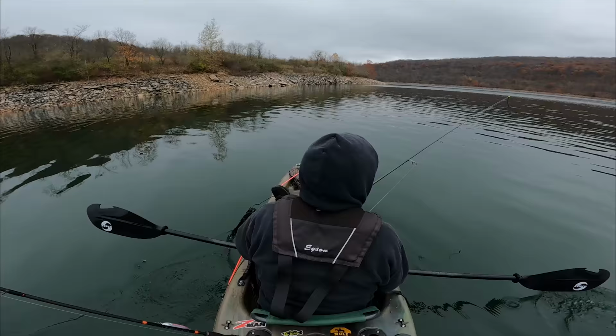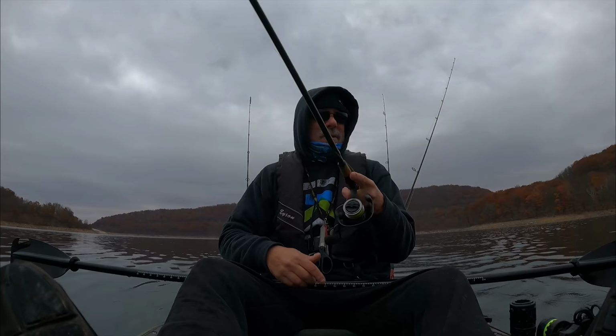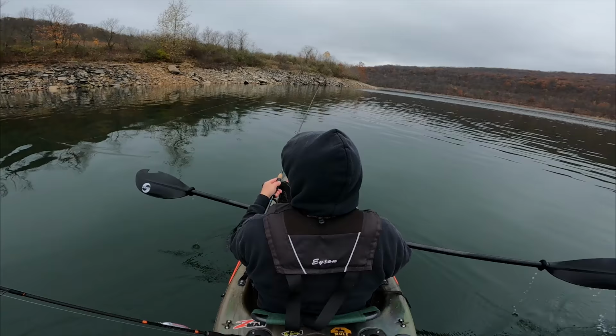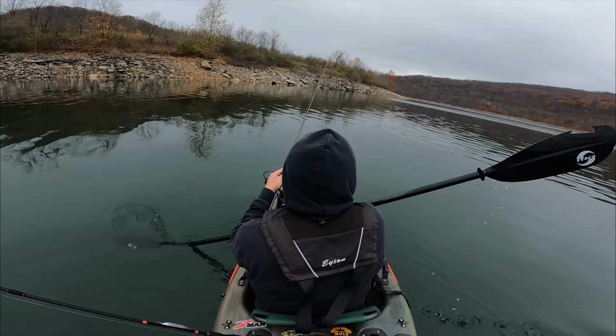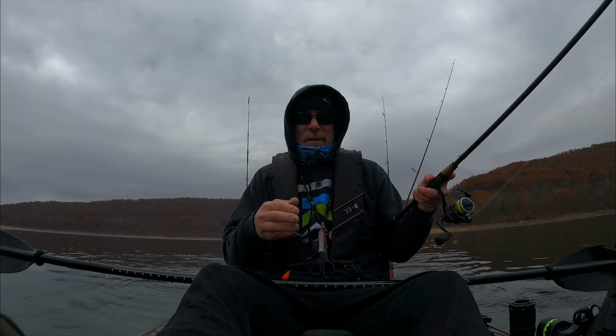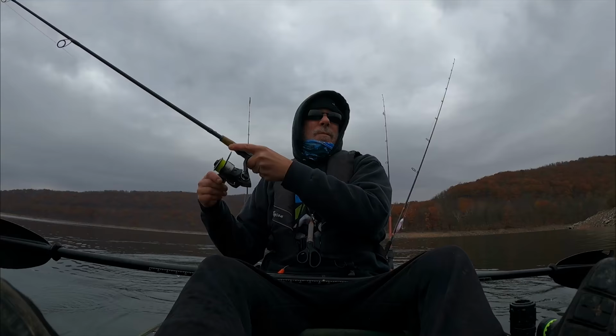One thing is almost certain, I am gonna have to go to a heavier jig head, as I'm dealing with much deeper water than I'm accustomed to. So today's kind of a learning experience for me. And there's, oh man, damn it.